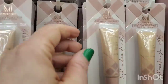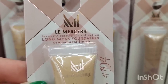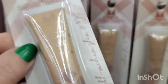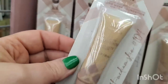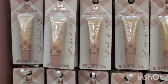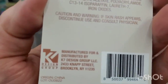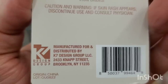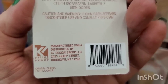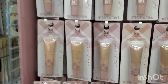What this says is it is a Favorite Essentials collection long wear foundation in a semi-matte finish. And yeah, it does look like it's a whipped foundation. I'm really curious to see what this is all about. I'm definitely gonna have to test that out. This is new, and it does say that it is manufactured for and distributed by K7 Design Group, Knapp Street, Brooklyn. So it's a local company, very interesting. We'll definitely have to test these out.